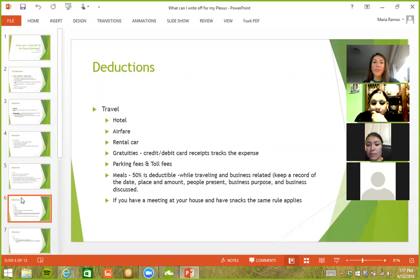Travel. So anytime you travel, hotel, airfare, rental car, if you're going out to eat and you're talking about Plexus with somebody, you're doing a lunch and you're talking to them about the opportunity with Plexus, gratuity, your meal is actually a tax write-off. 50% of your meal is deductible, and it's while you're traveling or while you're doing anything that's business related. Remember, it's Plexus business related.